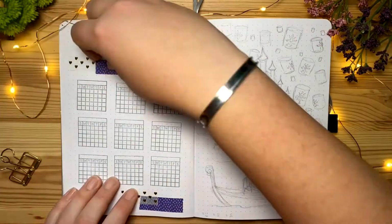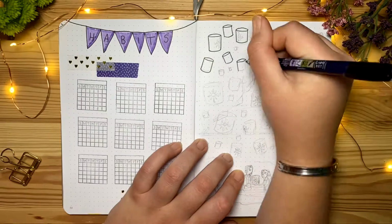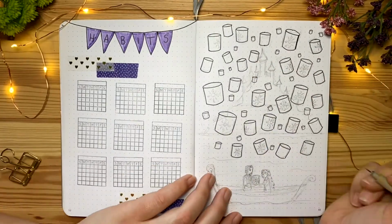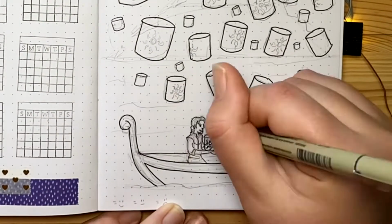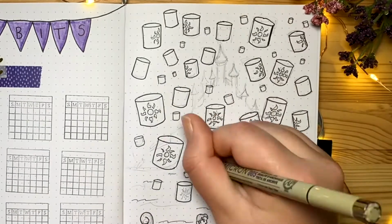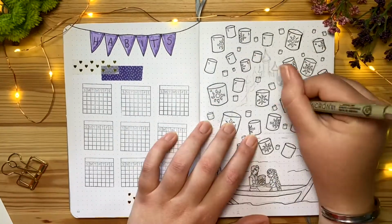Then the real focus of these pages is my mood tracker, which I went all out for, as you're about to see. I couldn't do a Tangled theme without paying homage to the iconic boat scene, so I drew a bunch of lanterns, and I'll color each one a different yellow depending on my mood for that day. Then I drew Rapunzel and Eugene, aka Flynn Rider, in their boat holding a lantern.